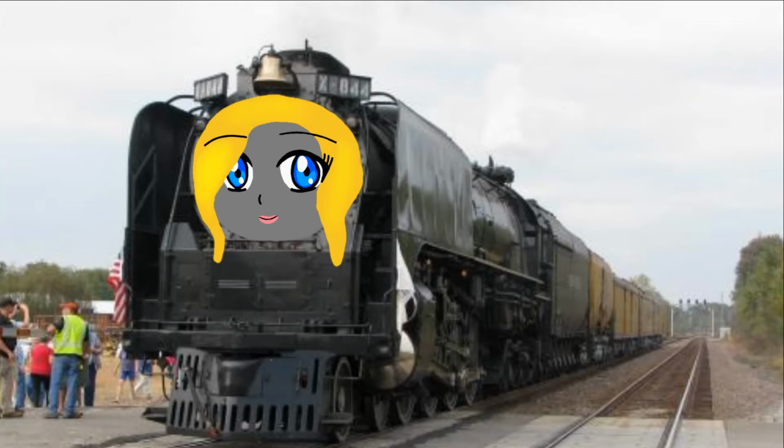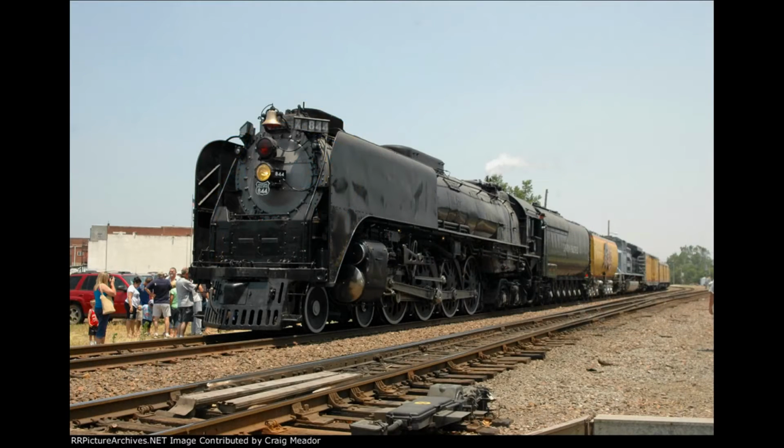But anyways, that's the reason why I like the 844 and I put it at number 4. But of course it couldn't top the next three. All right, so now we're down to the top three of my favorite locomotives. So let's continue and see the top three favorite steam engines.